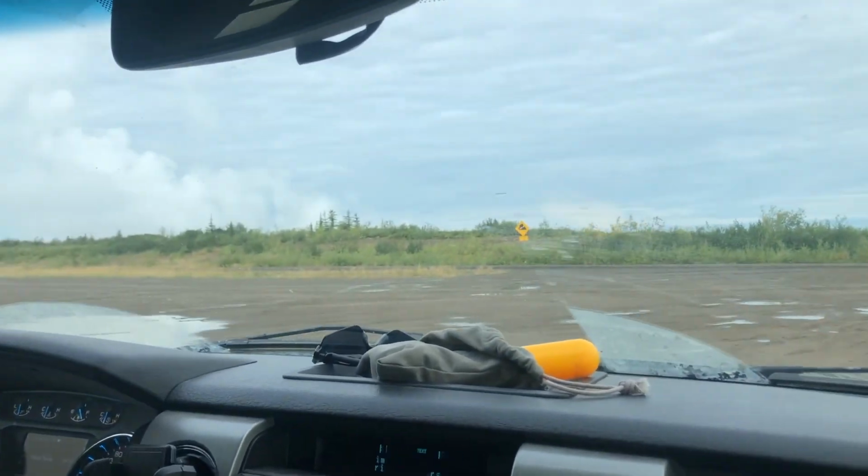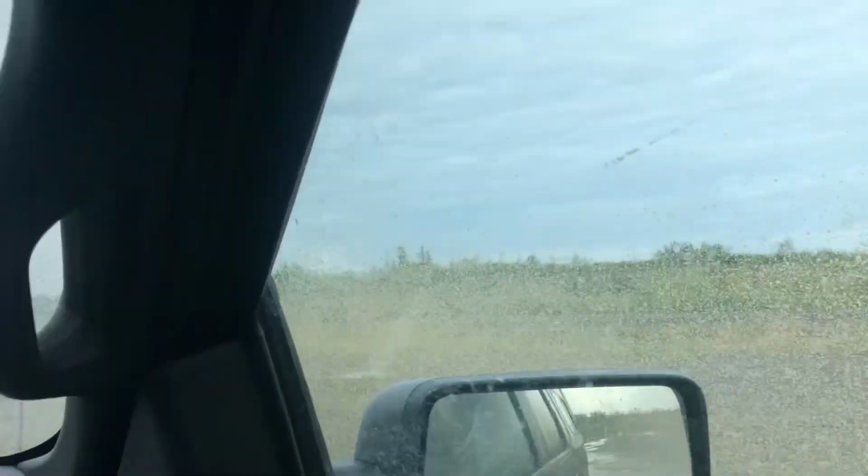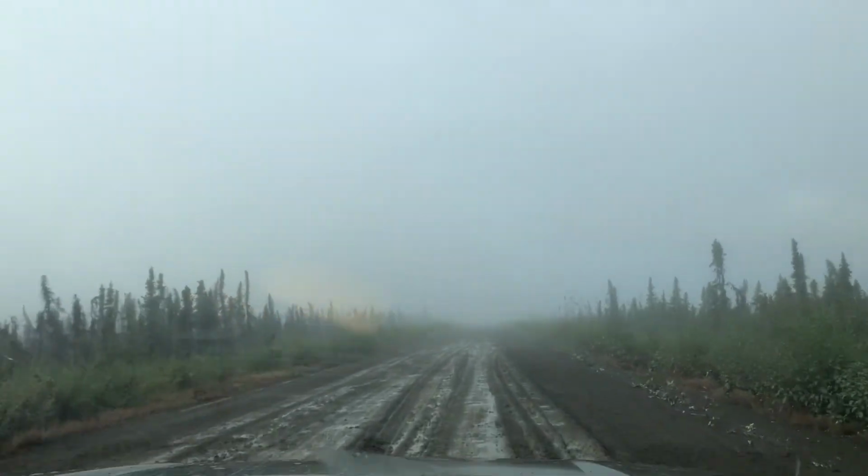Ah yes, the highway conditions, they're incredible today. Woo! Let's be ready. So foggy, can't see anything.